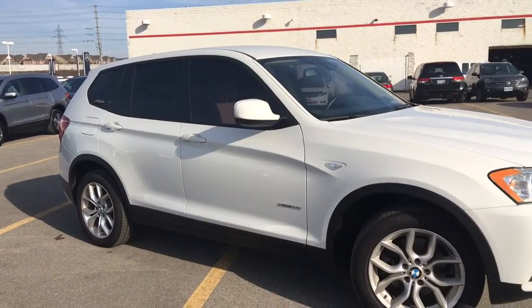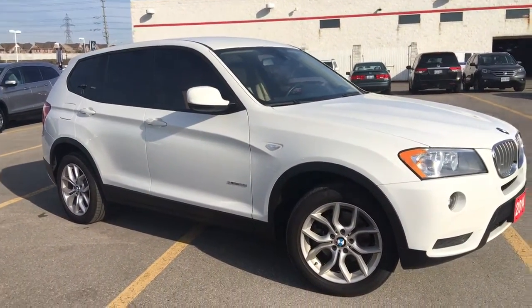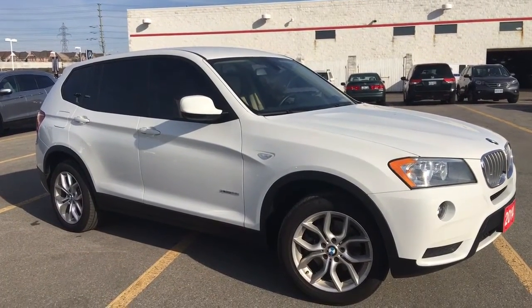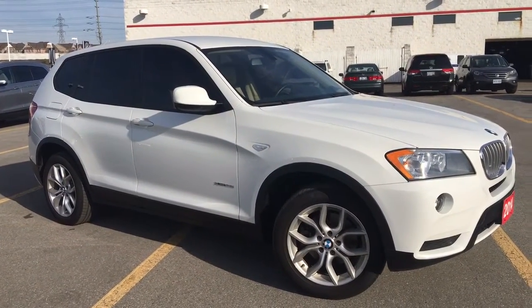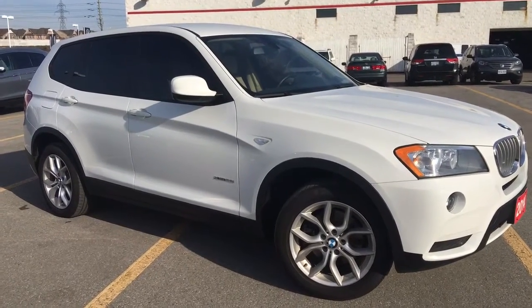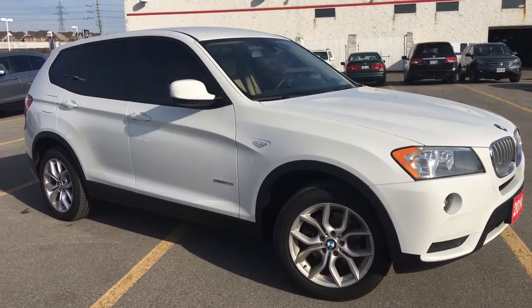That's about it for your quick peek of this beautiful 2014 BMW X3 in the xDrive28i trim level in gorgeous Alpine white. But there's still so much more to see, and our friendly and knowledgeable sales staff would love to help find the perfect vehicle for you.